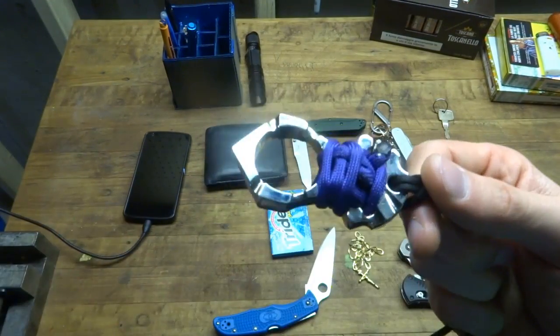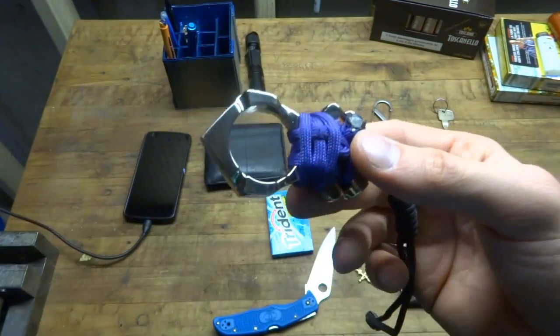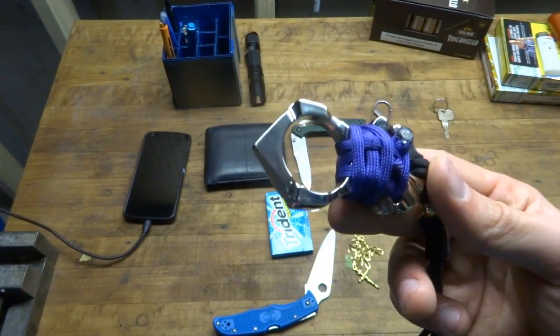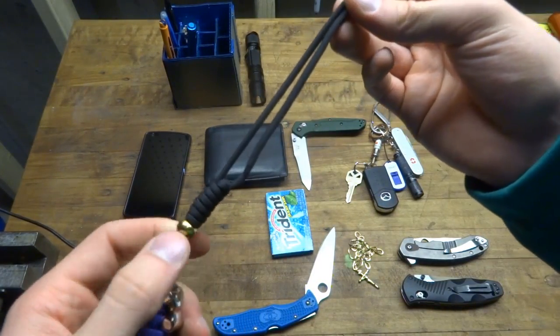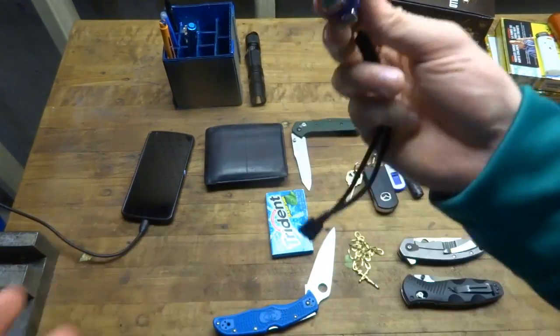This is more of a novelty item, just something to fiddle with when I'm not doing anything. And this actually fits perfectly in the watch pocket of your pants. So usually I keep my phone in my front right hand pocket, and in my right hand watch pocket right above my phone, this sits perfectly on there. And this comes with just this little cheap cord lanyard with this plastic bead, and this just sits out there. So if you wanted to pull this out, you just give this a tug, and this is out of your pocket.